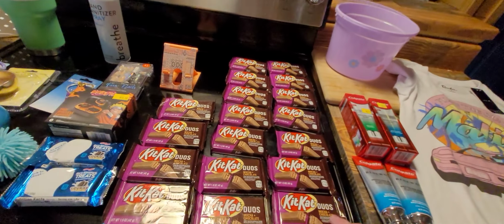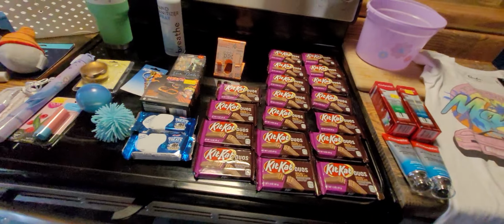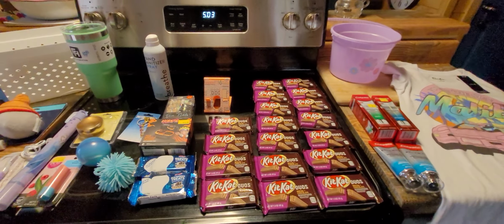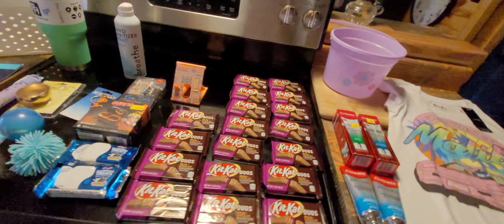Found a whole bunch of these Kit Kats again. These duos, the mocha and chocolate. It is not a big hit in the area that I live in, Kentucky, because I find these in a dumpster like crazy. It smells like coffee. It doesn't really smell that much like mocha, but it smells a lot like coffee.